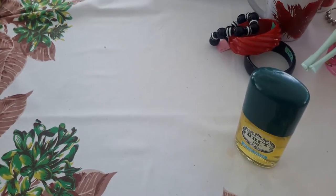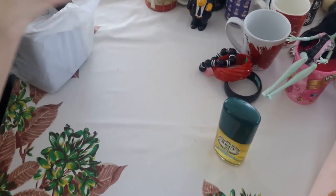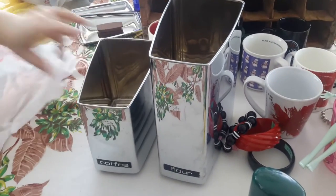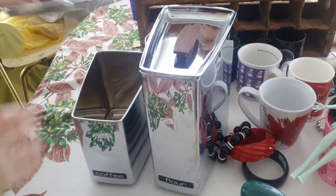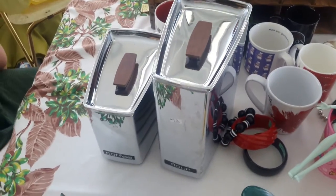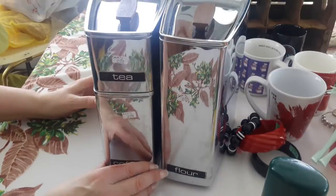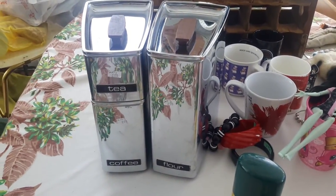And I'm trying to get all these out. I got this whole set of really nifty canisters. The whole set for $3. Let's see. There's coffee. We have these lids. Another one here. This one is tea. Those are kind of neat. For $3.